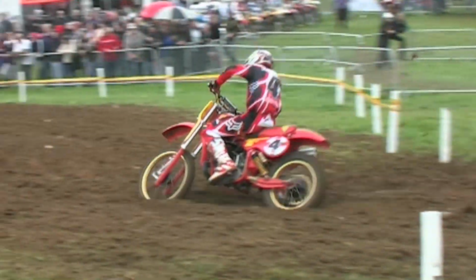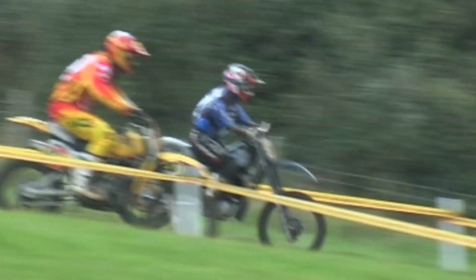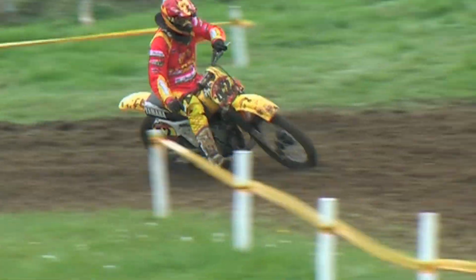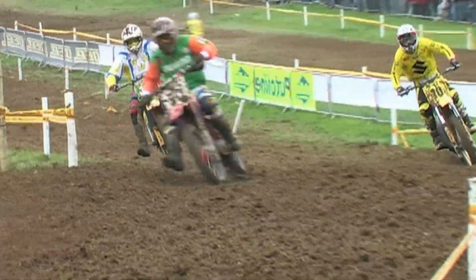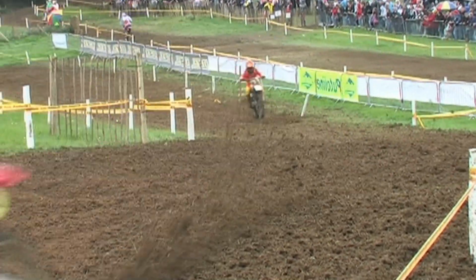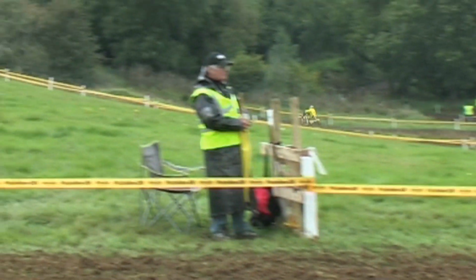So we're looking at number 4, that's Mark Eastwood, and still in second position, just behind race leader Werner de Wit. A very quick rider, Mark. And we're now looking at one of the Spanish riders, number 42. That's Mikel Peterson. Looks like he's riding another Suzuki. There's your race leader just going through there, Werner de Wit, number 10. We're just looking for Mark Eastwood in second position.